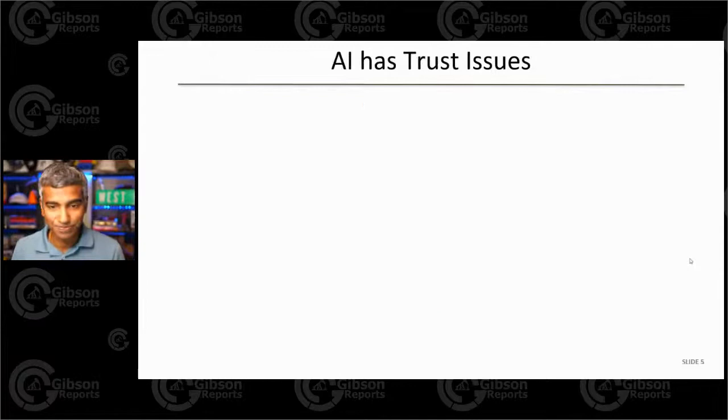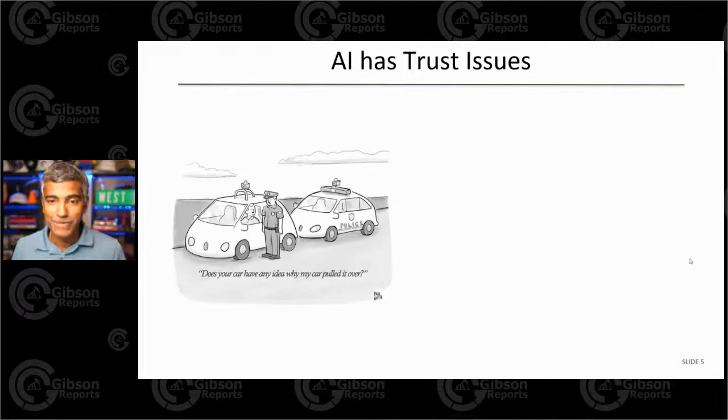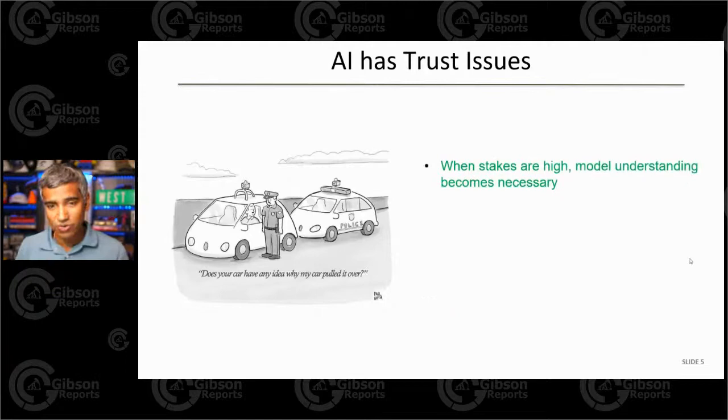So everybody knows AI has trust issues, right? You would not generally trust AI with your life. You would get in a Tesla. There are some people who might sleep while the Tesla is driving, but for the most part, people still don't want to die in a Tesla. So AI still has trust issues. And so why is this, right?